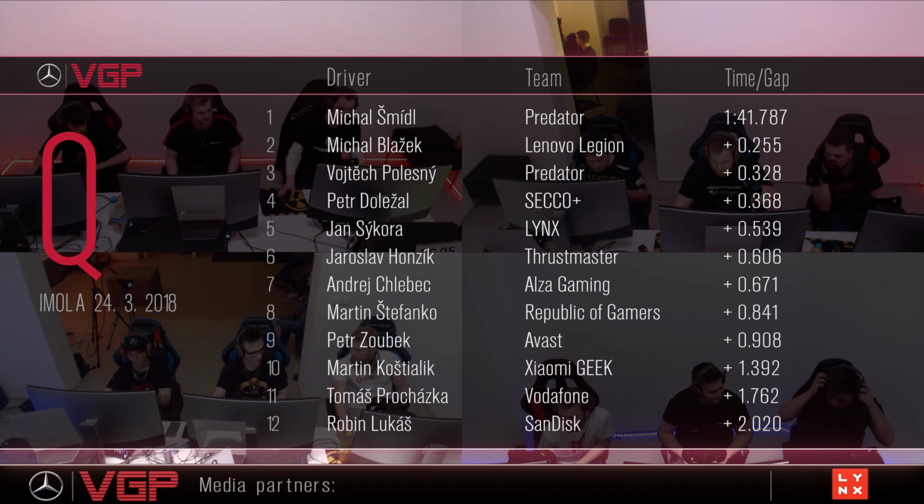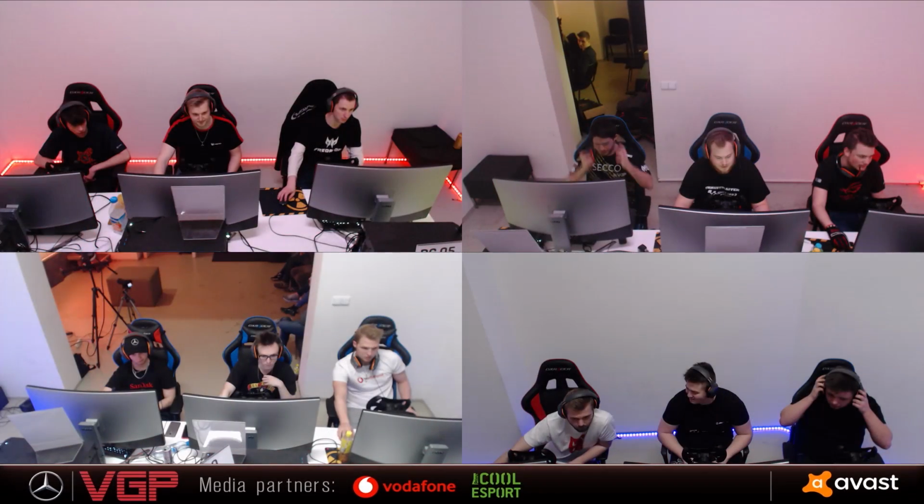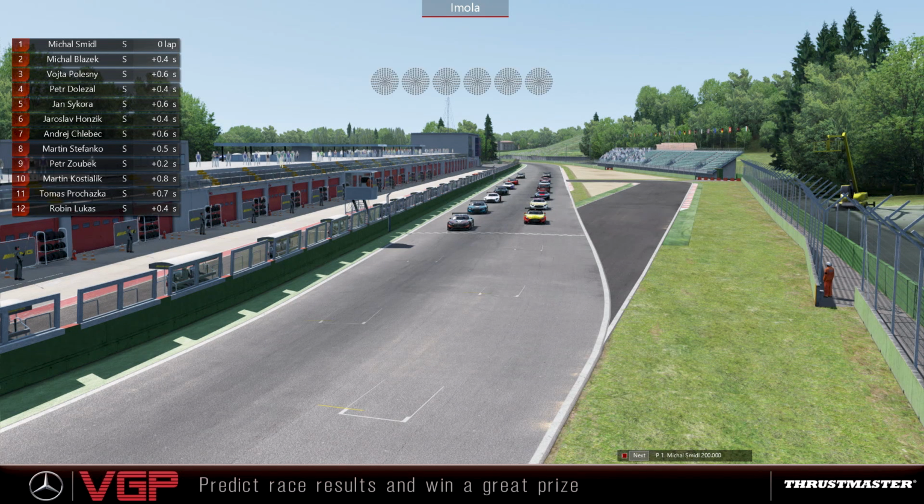Then comes Polesny and Dolezal, Sikora and Hanzik completing the third row. And Štefanko quite a ways down, actually, in P8. Peter Zubek as well, getting podiums last season, starting way down from 9th position. But we are on the grid now.